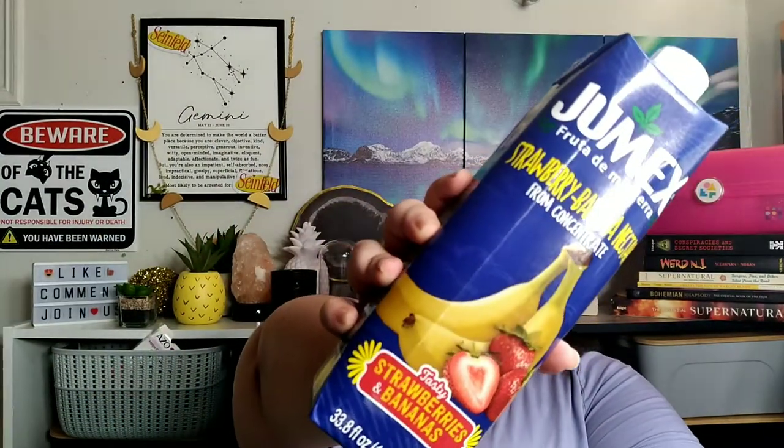Another standard Jumex strawberry banana nectar. My dad gets those. Oh, yeah, he got this for himself. This is the Maya's Cafe, the 100% Arabica medium roast donut shop blend. He thought this was Dunkin' Donuts. It's one of the reasons why he got it. Well, he knew it wasn't Dunkin' Donuts, I think. But he will be trying this in the Keurig because he drinks so much of those. He goes through those pods so fast.